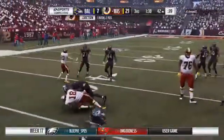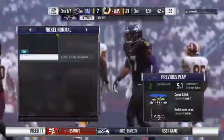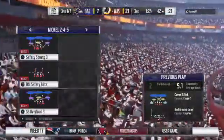Brought down at about the 42. Tackle made there by Jonathan Cyprien. Let's give a lot of credit to the offensive line. They've been able to move the ball really well on the ground the entire game, and while that wasn't a huge one, that's okay. They'll take them in short, steady bursts.